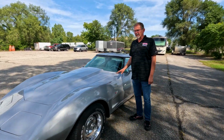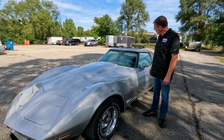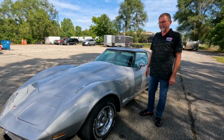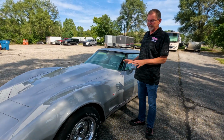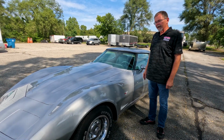And the paint on this car is in very good condition. It shines very well. There are some very minor flaws in the paint. There's some flaws in the interior that you'll see, a very original interior. So we'll go ahead and get into it. But it's a really pretty color combo. This metallic silver exterior with the gray interior.